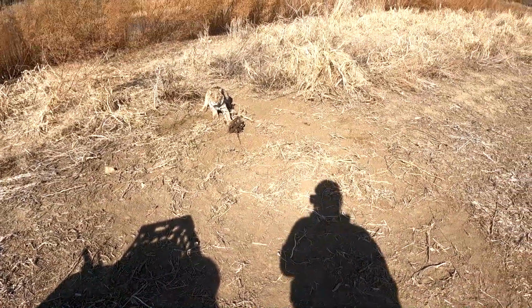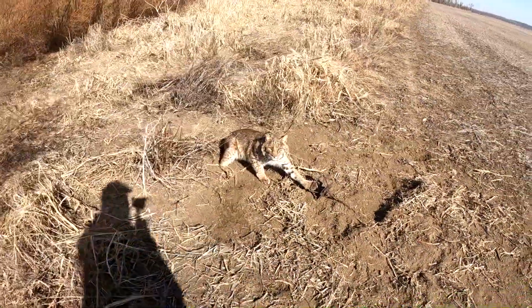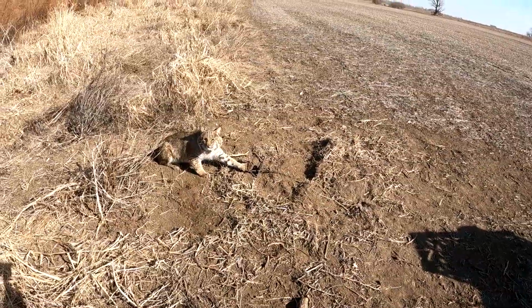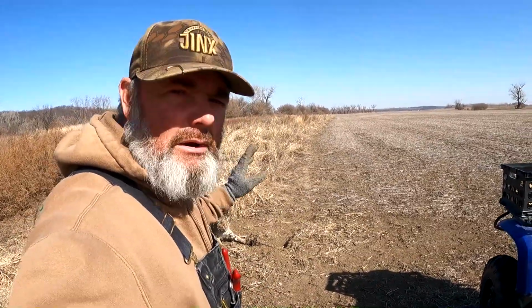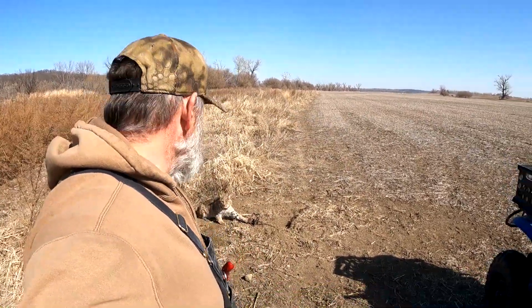Nice cat. He's an old looking tom. I assume he's a tom. He's several years old. You can tell he's got a drop in his eyes. So a nice mature cat. We'll have to harvest this one. It's still in my regular season. Now when these videos come out, they're usually a week or so after. So this will be number 9 for me on the season.